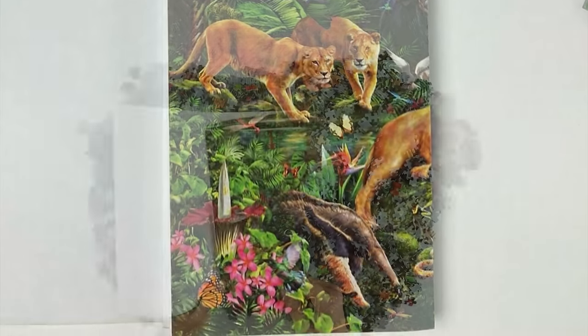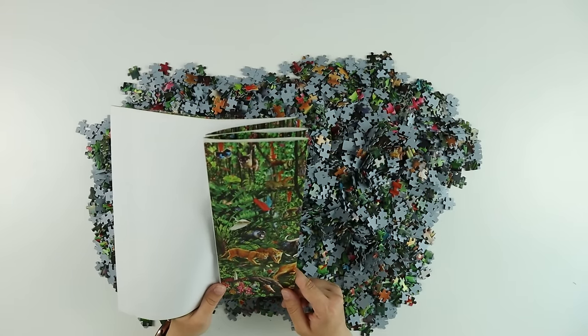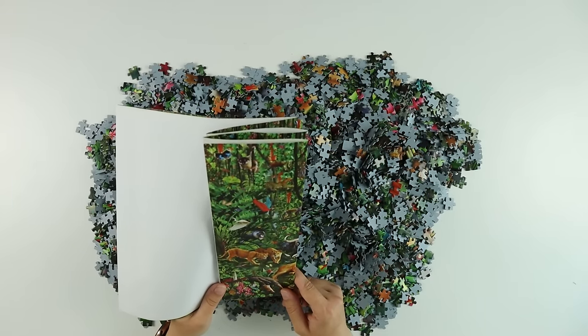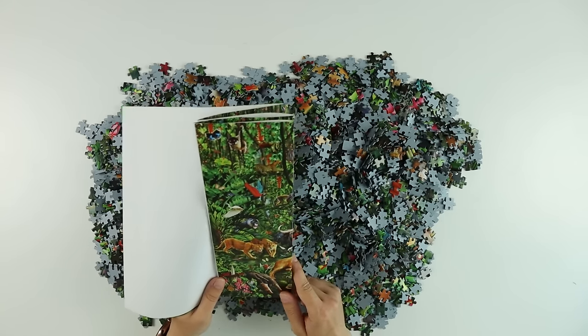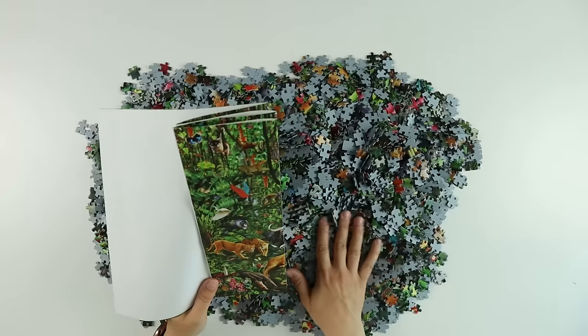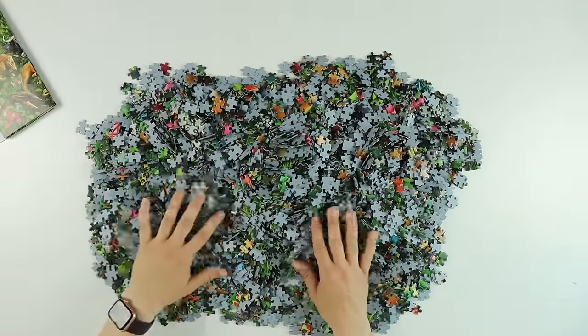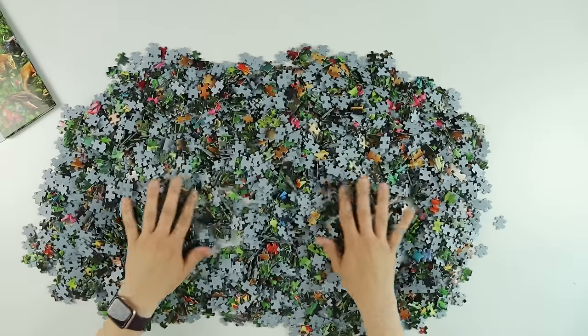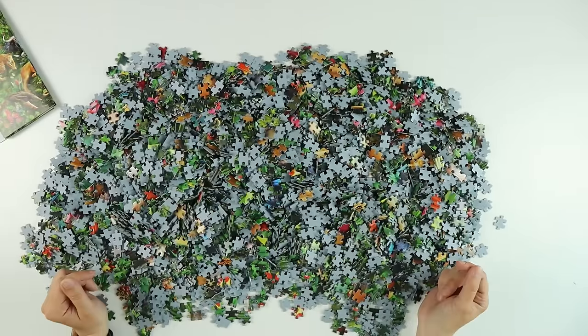There's obviously a lot of green on here, which I suspect will need extra sorting. But there's also a fair bit of colour as well. So I think I should be able to work with this. But first, I just want to have a quick look at the pieces and talk you through what they're like, like I usually do before I dive into the sorting.